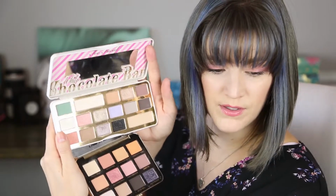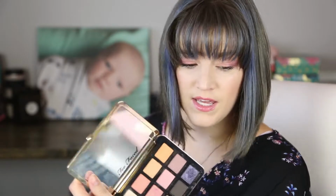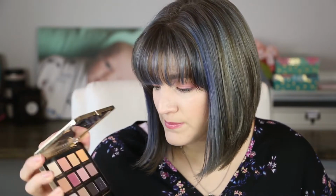Now I also have the Too Faced white peach palette. I didn't get the, what is it, Just Peachy Mattes or something, because they weren't quite the shades for me, but this one, again, I love. I'll show you it compared to the white chocolate bar. Lots of beautiful pinks in it. It's an easier size to travel with, and it has a nice mirror. I really, really love this palette.